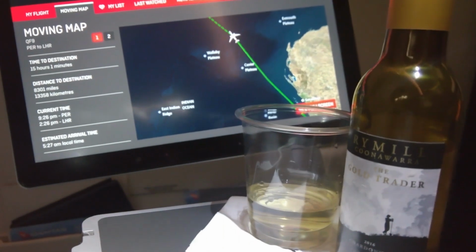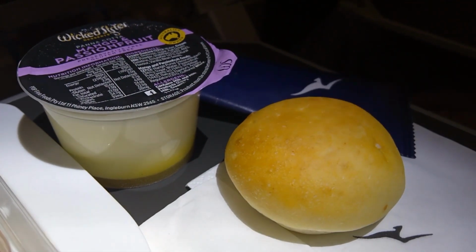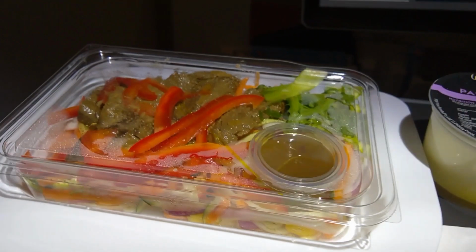Drinks come around with the meal again, and if you really want, there's a chance of a third drink when the trays are cleared about 4 hours into the flight. Also, a mango and passion fruit panna cotta and a small hard bread roll.